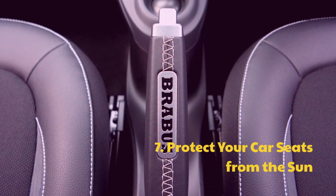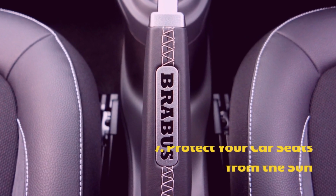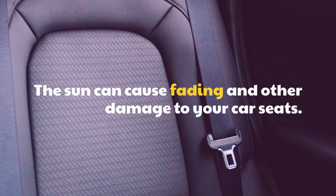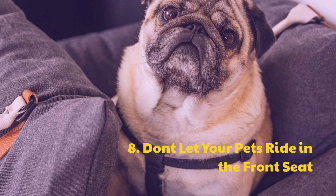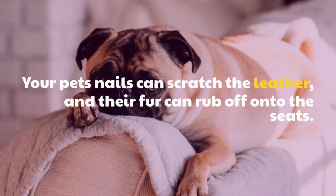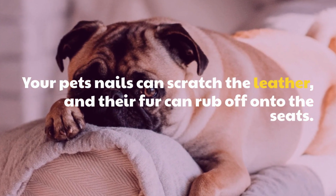7. Protect your car seats from the sun. The sun can cause fading and other damage to your car seats. 8. Don't let your pets ride in the front seat. Your pet's nails can scratch the leather, and their fur can rub off onto the seats.